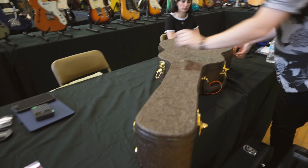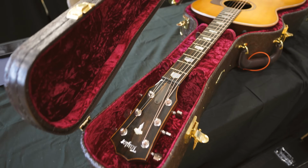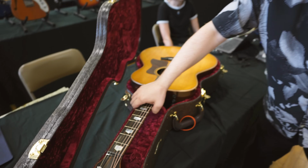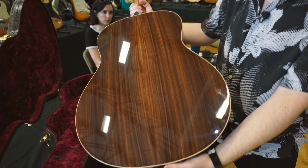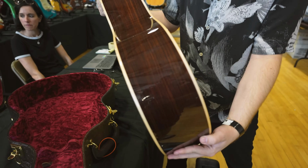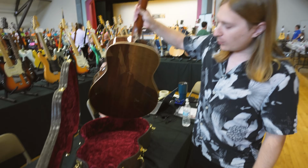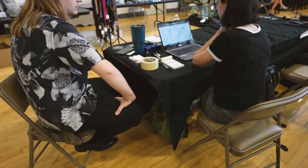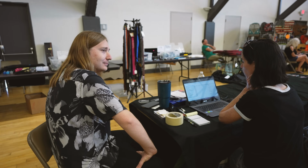818E. Super high-spec Taylor. Non-cutaway, electric, crazy top. But what's even crazier is the back and sides. It just looks great. Hopefully there's not too much glare. Yeah, both very well-maintained guitars, and we love to see it.